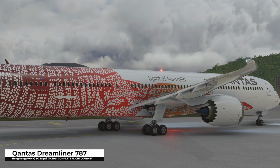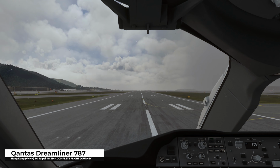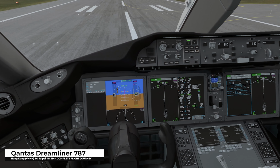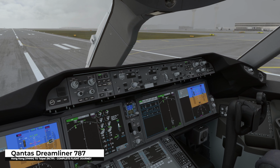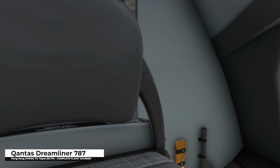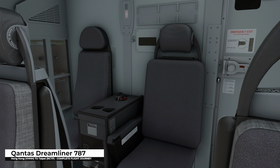Welcome aboard Flightdeck Master. Today we're embarking on an extraordinary journey from Hong Kong to Taipei aboard the remarkable Qantas 787 Dreamliner, showcasing its stunning new livery inspired by Australia's vibrant spirit and indigenous art. Fasten your seatbelts as we're about to take off from one of the world's busiest airports, nestled in the heart of bustling East Asia.